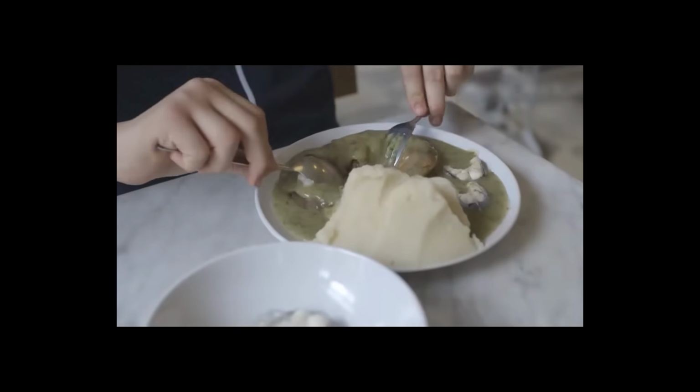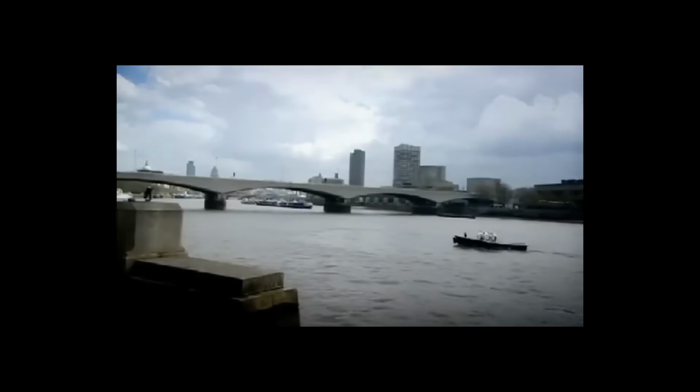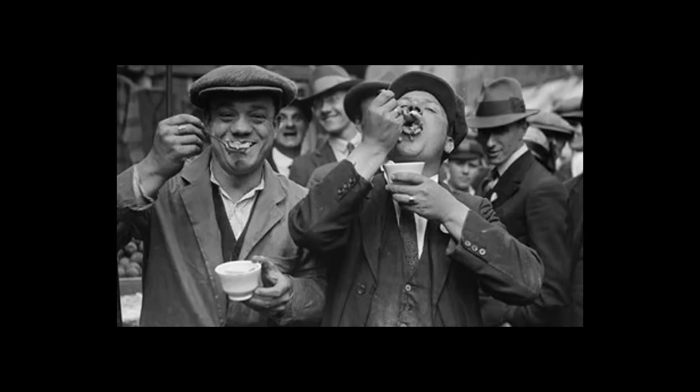Since it was light on the pockets, the English loved to serve it at dinner parties and festivals. It also made its way out to other parts of Europe such as Denmark and Sweden, which came up with their own versions of the jelly. You won't find a lot of people talking about jellied eels now, because it has largely disappeared from the British menus.